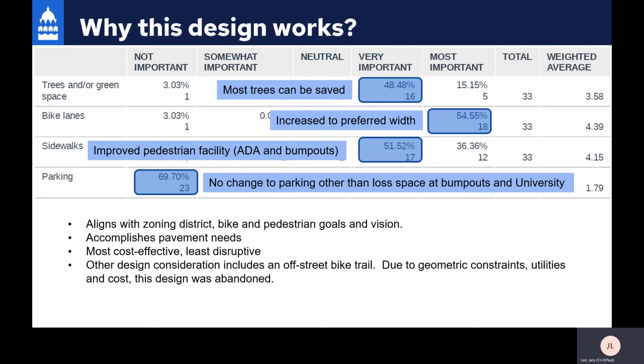So you might ask why this design works. If we revisit the community survey, we see that for green space, half the participants agreed trees are very important, so this design ensures that the most trees can be saved. For bike lanes, because it was voted most important, we retain the bike lanes, but we do get the opportunity to increase them to the preferred width. And then for sidewalks, the sidewalk itself won't change much, but we are adding that infill and making improvements to the crossings.